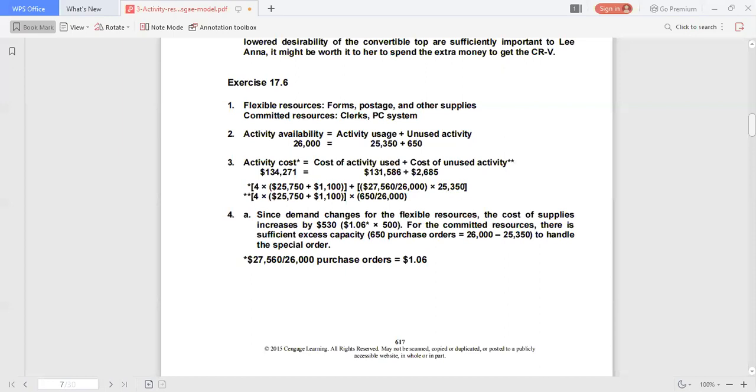Then 4, calculate the total cost of resources supplied or activity cost and break this into the cost of activity used and the cost of unused activity. So in number 3, the activity cost is the cost of activity used plus the cost of unused activity. So we have $134,271, which is the sum of $131,586 plus $2,685.